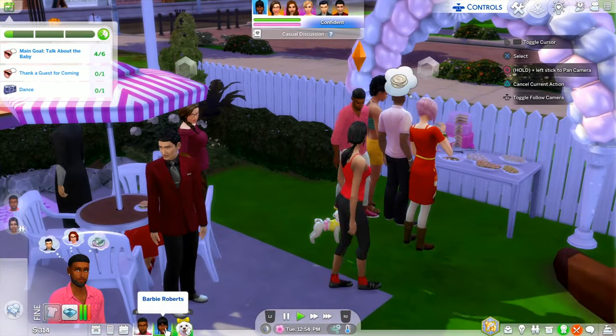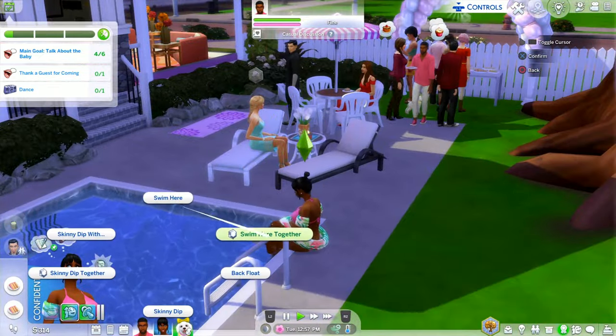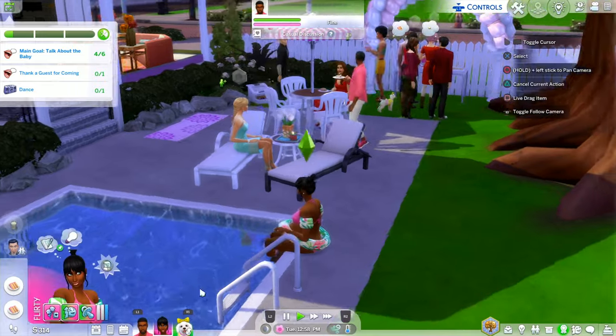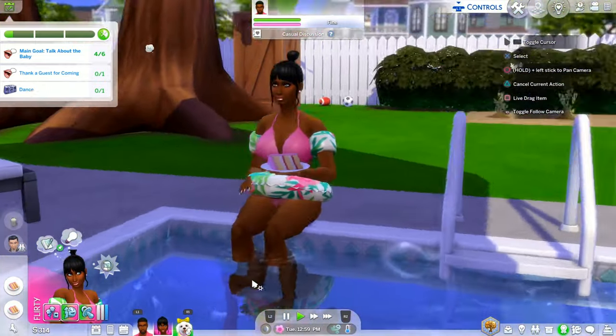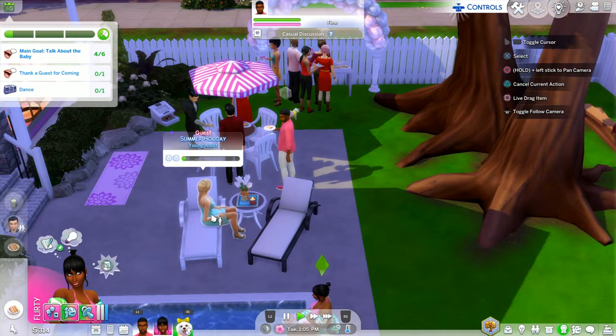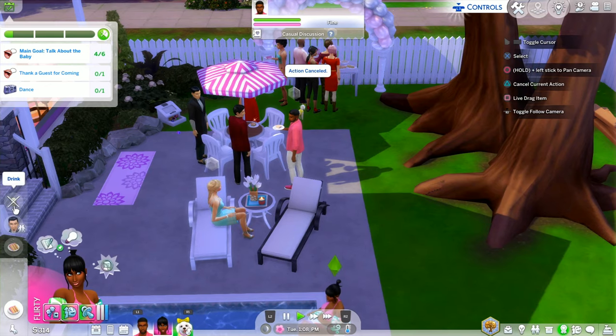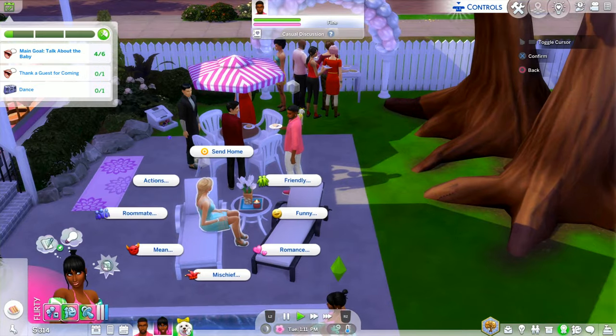Where did Barbie go? Oh, she's about to get in the pool. Okay, girl. She says, I'm about to get in the pool right quick and eat my cake and chillax. Okay? Go ahead and talk to Summer a little bit while we're sitting right here. Do not send Summer home. I did not mean to do that. Alright, let's go ahead and Summer Holiday.